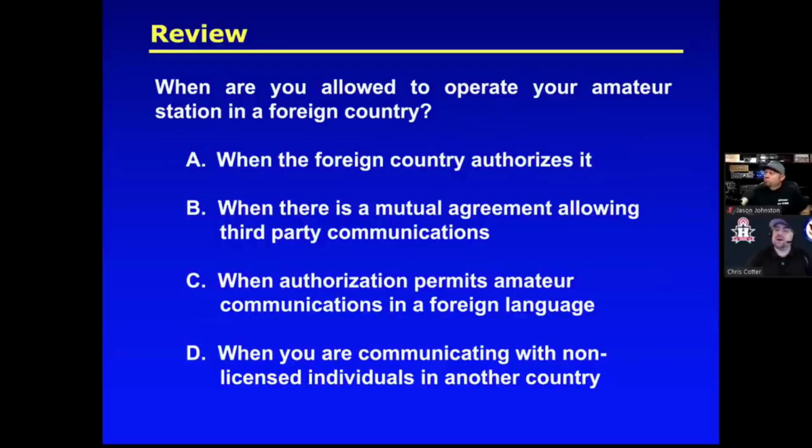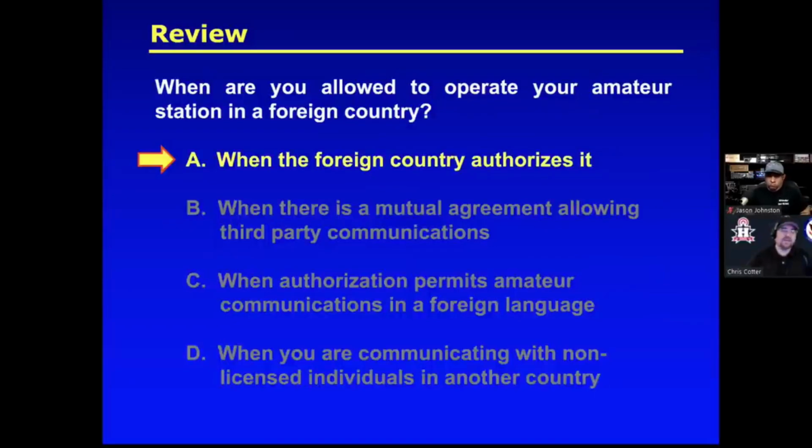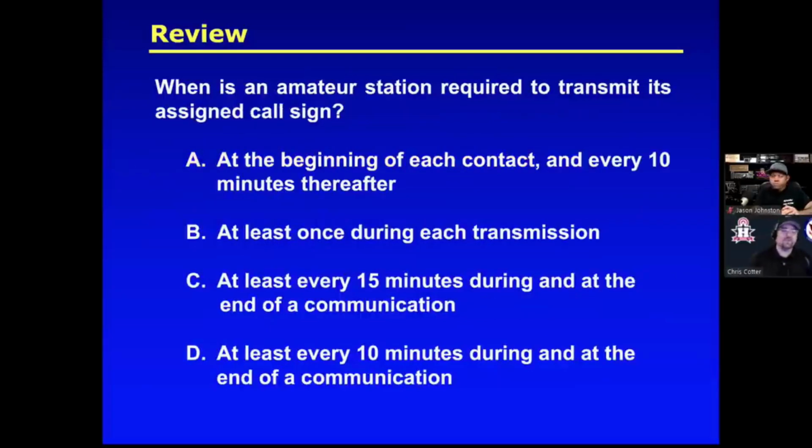When are you allowed to operate your amateur station in a foreign country? Answer is A, when the foreign country authorizes it, and you will have to look up a reciprocity agreement between the two countries. I'm sure you can find some of that on the ARRL or arrl.org. I believe they may have some information on that there. So if you're going to travel abroad, you can take your radio with you. I've done that before and used it. Just make sure that you're following their rules.